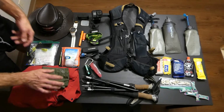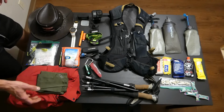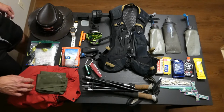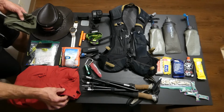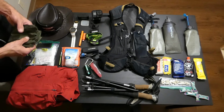Moving on around the table, we have a rain jacket and some arm sleeves. Of course, in the mountains, you never know what the weather's going to throw at you. So I know the weather for the weekend is meant to be nice and warm, 26 and 28, and then 8 degrees in the night time. So this should be all that's needed. It's a full rain jacket. So this will do for a windbreaker and a rain jacket at the same time.